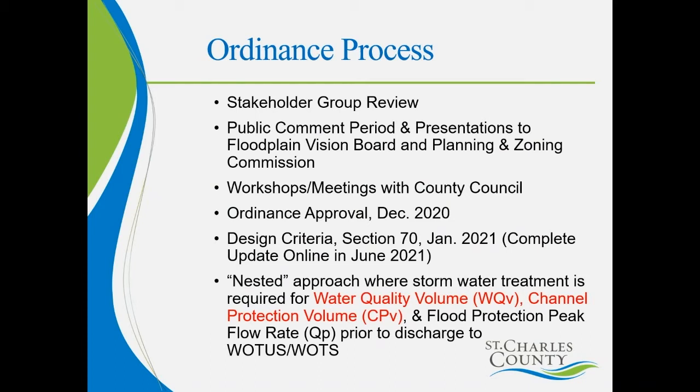In December of 2020, after over 2 years, we finally got through with our ordinance approval. And we have a draft of the design criteria. It is not online yet. We're still trying to finalize it with some charts and appendices and supplements. So I'm doing my best to get that online by June of this year. I do have a draft for anyone that needs it. Feel free to contact our office, and we'll give you a draft copy of this ordinance. After this presentation, I am going to put a draft copy online where our design criteria currently exists. But this new design criteria will not be revised until at least June of this year.